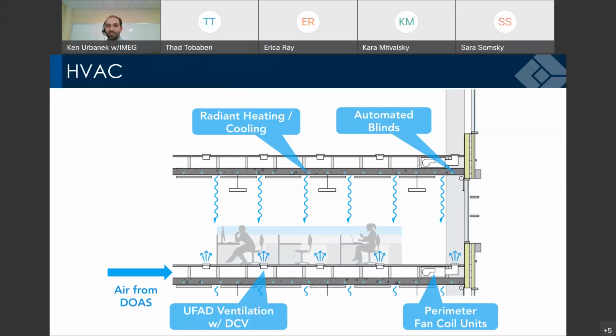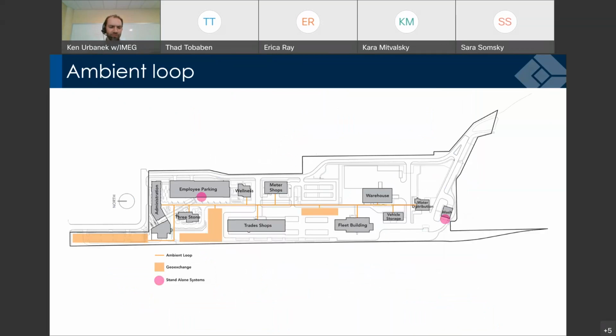It really gained a lot of attention during the COVID pandemic because people wanted to move pathogens out of the space. This building was already finalizing construction at that time, but it was nice to see that we had that displacement ventilation in place. So when you look at that radiant heating and cooling system, it is efficient to move energy that way. And what I mean by that is putting heat into a space in heating mode or taking heat out of it in cooling mode.